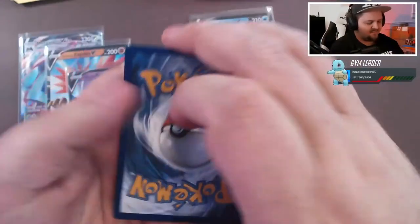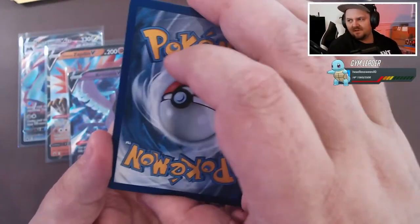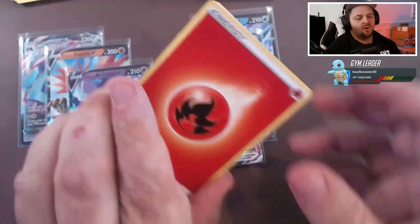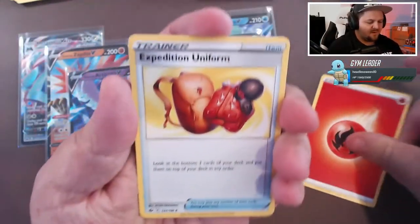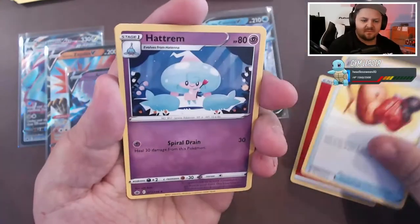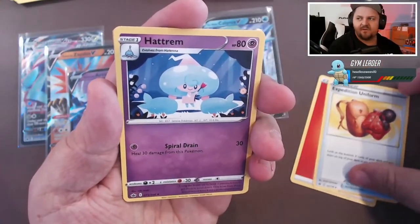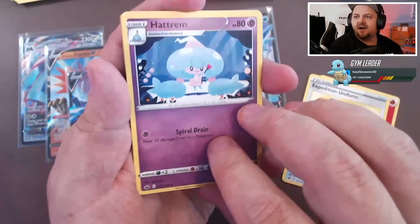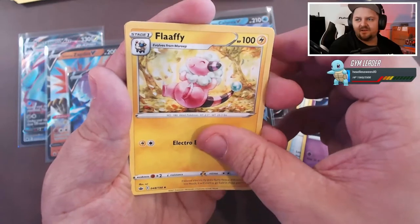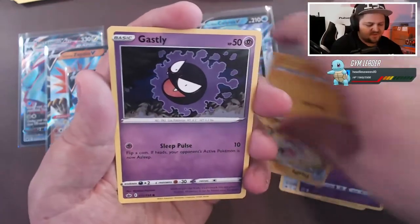1, 2, 3, 4. All right. I'm going to guess steel. Oh, fire. Oh, well. We got an expedition uniform. That looks like the uniform from Pee on My Knees. We got Hatrem. Got a Flaffy. Cute little Flaffy. Whoopsies.